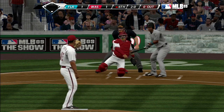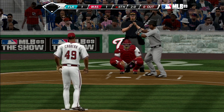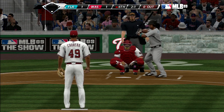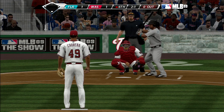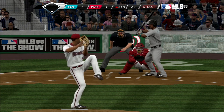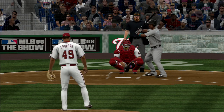Lays off a fastball, but it's over for a strike, 2-1. Third time through the lineup for these guys now, and they haven't done a whole lot to this point. Ready with the 2-1. And just lucky to make contact on that one as it's chopped foul.